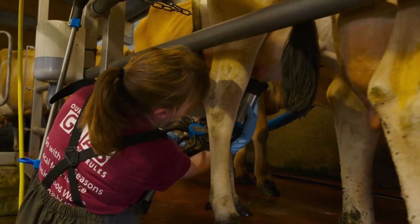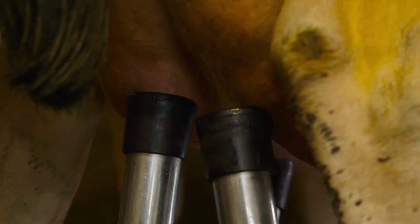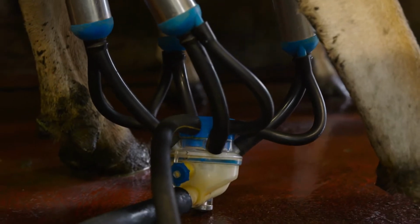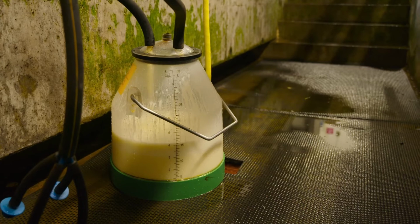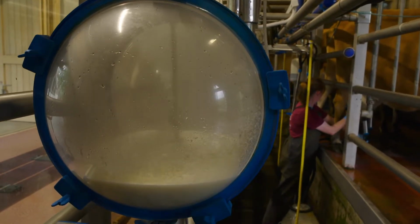She'll then attach the clusters on, and these clusters are operated with a vacuum. This vacuum pulses, so it goes on and it comes off. And that pulsing mimics someone hand milking or a calf taking the milk from the mother. The milk then comes out of the cow and into our tanks for storage and processing later on.